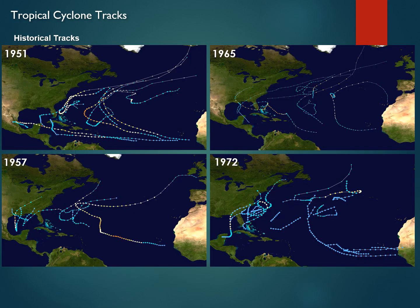When you look at tropical cyclone tracks from 1951, 65, 57, and 72, you notice some similarities, but also some differences. In 1951, you notice that the majority of tropical systems originated off of the African coastline, which is how they typically form. But you notice that they really followed all that warm equatorial water. Remember that in 1951, the sea surface temperatures were much warmer in May, so you can imagine by the time we hit August going into September and even into July, how much warmer they really were.